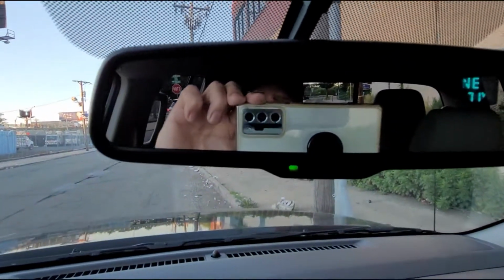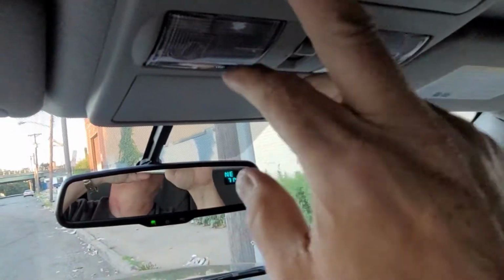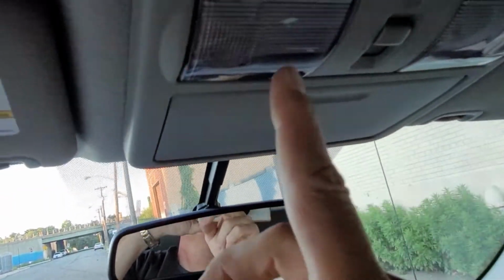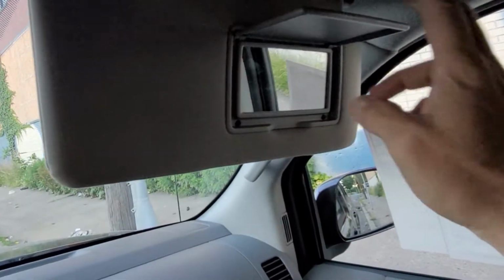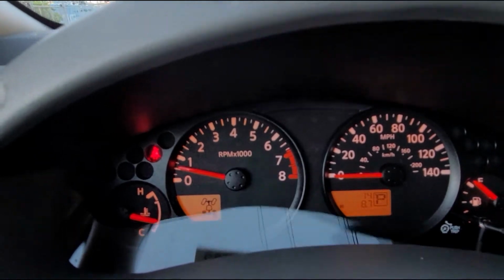So you have a compass on the mirror, and then you would come up here, and this is where they put the speakers. Big glass holder, which I like, and halogen map lights. You could change these to LEDs if you wanted to. So you have off, that's on. You know, big sun visors, mirrors. Let's see if the ladies get a lighted mirror. No, they don't. But it says that you get 23 miles per gallon on the highway, which isn't too bad.